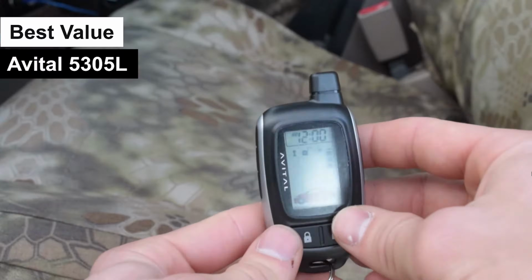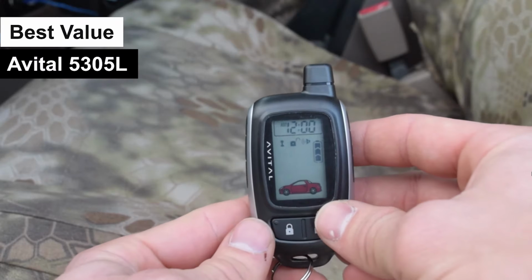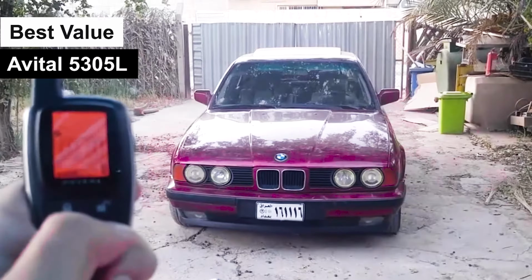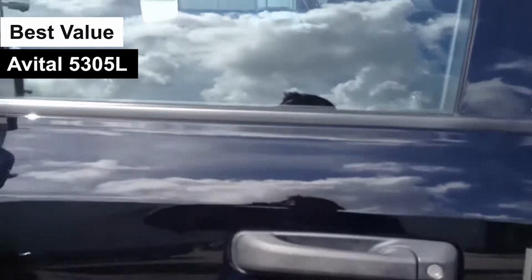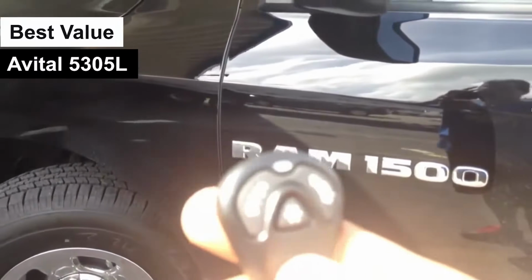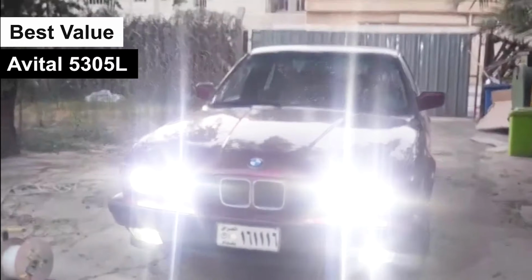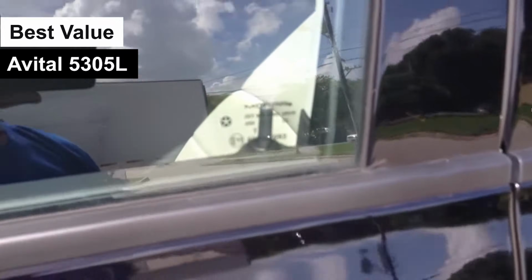The 5305 features a two-way remote with an LCD display, providing immediate feedback on your car's status. This is particularly useful as it alerts you to various alarms such as impacts or door openings. The remote's range is about 1,500 feet, which, although shorter than some high-end models, is sufficient for most users.